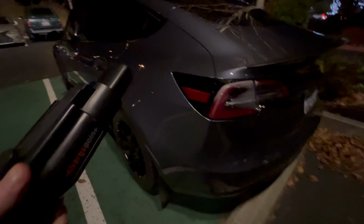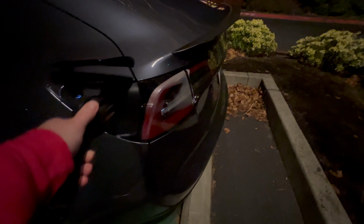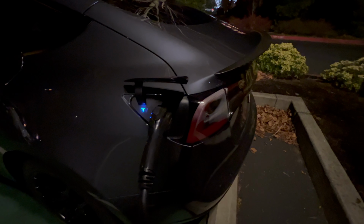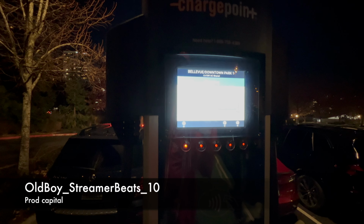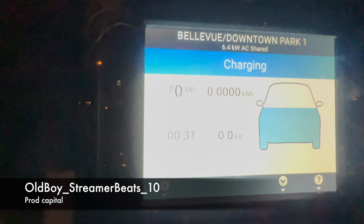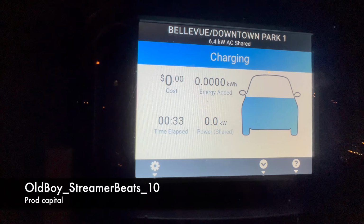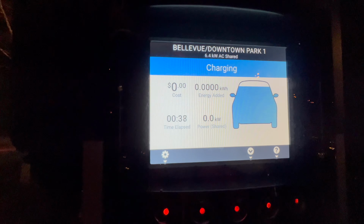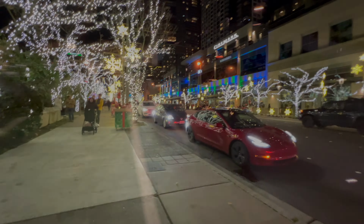All right, so got my Tesla adapter here. Just gonna open up the charge port adapter, boom, or charge port rather. Okay, all right, here we are. So if I'm not mistaken, if we can get it to zoom in, there we go. It will be something to the effect of like 29 cents per kilowatt hour. So, all right, looking pretty good so far. We're charging up. Let's get out of here.